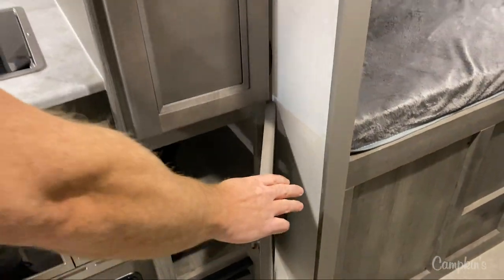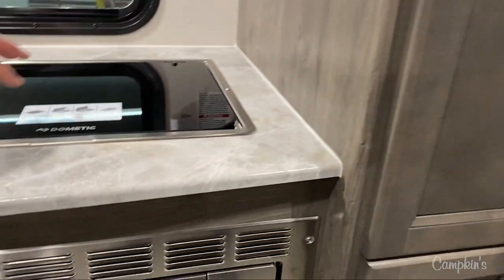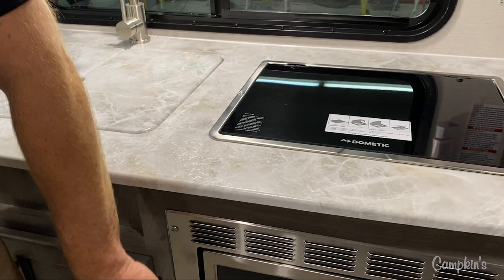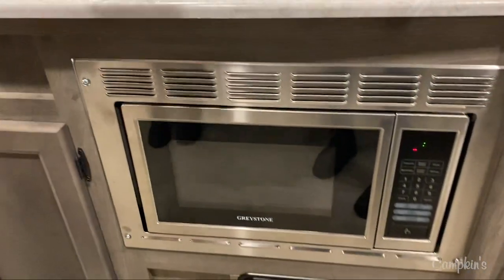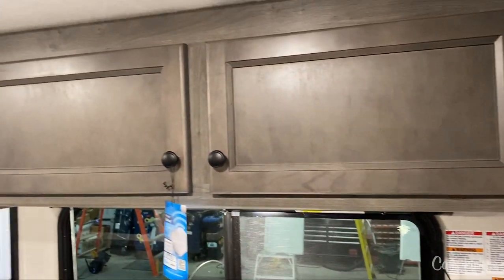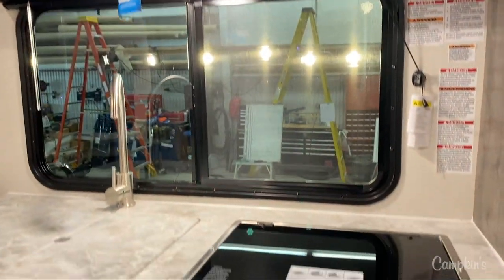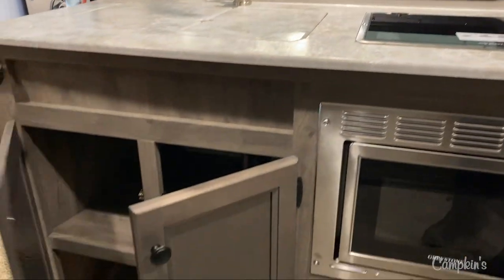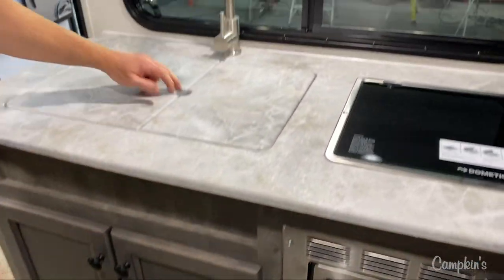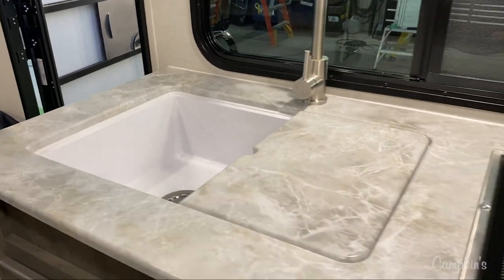You have seamless countertops here in the kitchen. You've got the glass top stove, which gives you extra countertop space when you are preparing food. The microwave in this trailer is actually lower, which gives you more storage up top. They've done that in the Apex Nanos, which I think is great because it's a lot easier to access stuff up here than it is down here. It comes, of course, equipped with furnace and air conditioning. You've got more storage cabinets underneath here. And then it's got the undermount sink. It's a sink and a half, so you kind of use one side for washing, one side for drying.